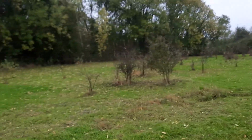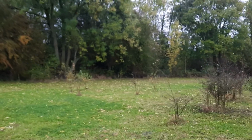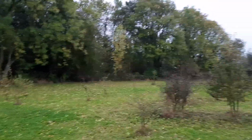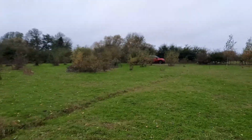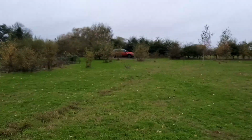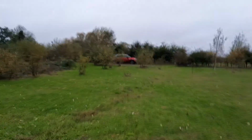Look at all those leaves on there. Need a bit of decent weather to get run around with a little red tractor to get those picked up. They'll be a welcome addition to the compost pile. But not today, I'm afraid.